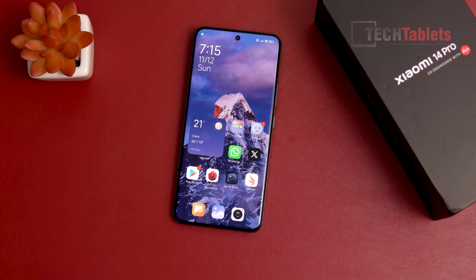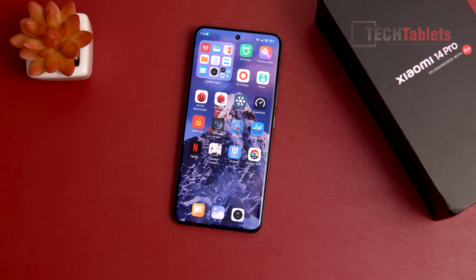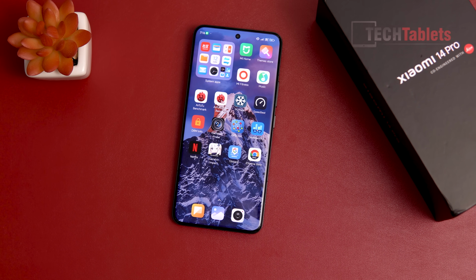Now, is this a problem with the Snapdragon 8 Gen 3, or is it just this unit here? I will find out, because later on I will be reviewing, of course, some more Snapdragon 8 Gen 3 phones, and I will let you know about the thermals, how they fare.